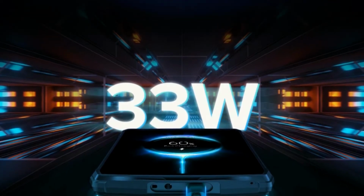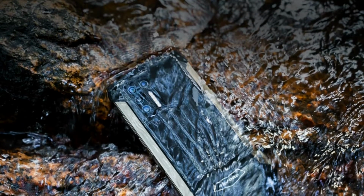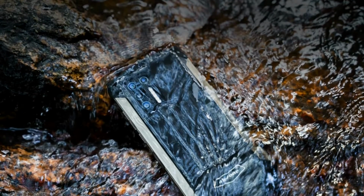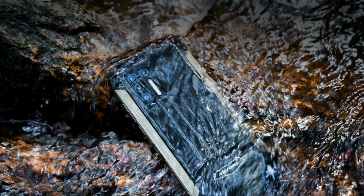electronic devices. The industry-leading rugged phone meets a whole list of advanced performance standards, including IP68, IP69K, MIL-STD-810G.